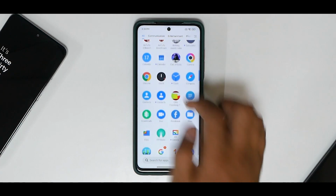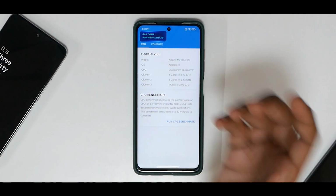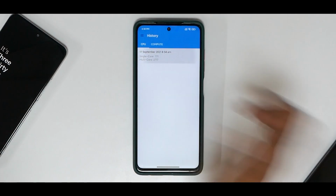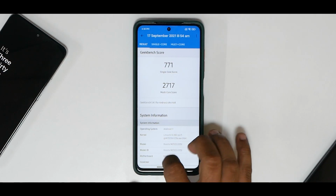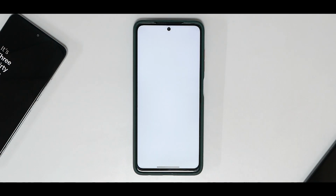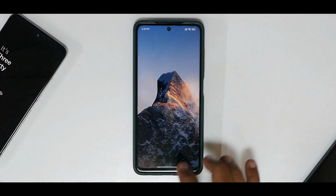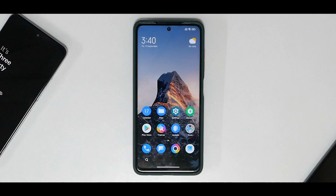For example, let's go to Geekbench over here, right? Because throttling is what will matter to you when you're gaming and you're doing some hardcore tasks. So in Geekbench, 771, 2717, pretty normal score, just like MIUI, because of course this is based on MIUI. Antutu, what about Antutu here? 562.99, so that is also on par. So all in all, the benchmark numbers are decent, just like how it would be on MIUI. The CPU throttle test really is something that disappoints me, and I will be testing 90 FPS on this and the 11X and stuff like that, but I will not share anything about the gaming review right now.